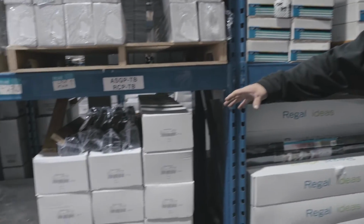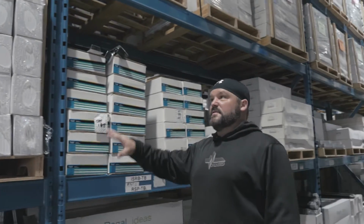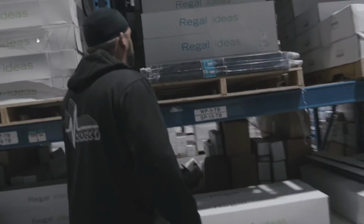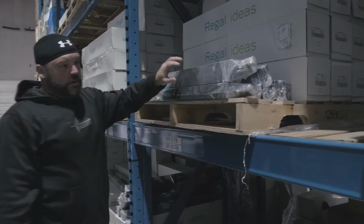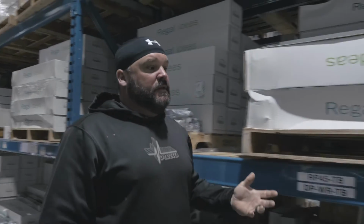All right, this wall has a lot of their post and rail components. So you'll see different sizes and lengths and heights of posts, and also some of the different kinds of pickets they have. So this entire wall is all that stuff. Here's pickets. And then they also have different width pickets. So these are narrow pickets and these are wider pickets. So there's some really cool options that you can do when you're installing this railing.